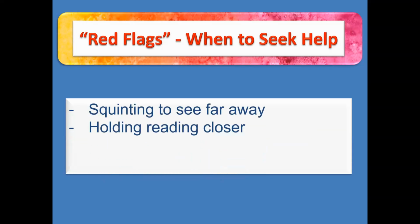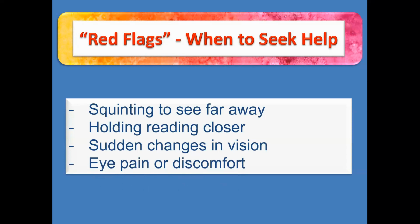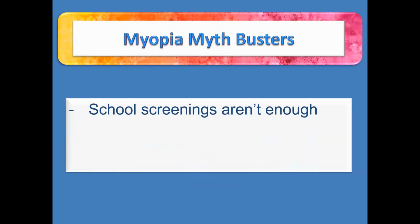And then when to seek help when you do notice these red flags. Definitely when you're seeing squinting, or you're watching them hold their book closer than it needs to be. And then definitely when they're having, again, sudden vision changes and discomfort in their eyes.